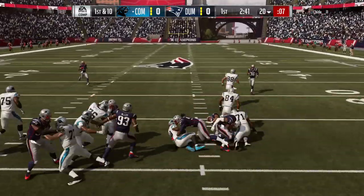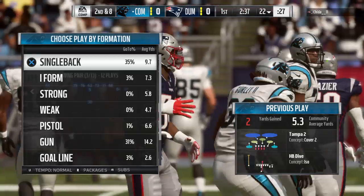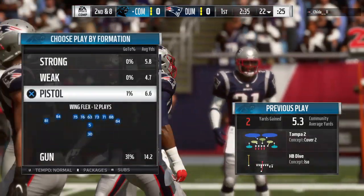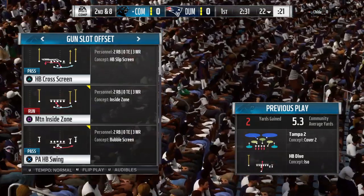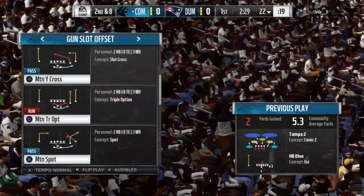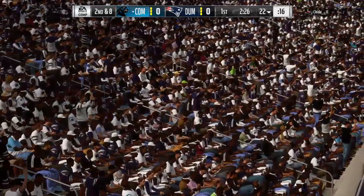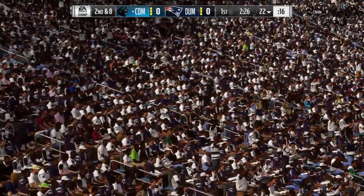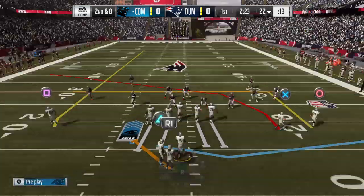Now the first carry here for Todd Gurley. And he'll get only a couple up to the 22. They tried a quick hitter inside, but that one was swallowed up because what they're hoping, those big defensive linemen will take the bait and move laterally and open up a crease that they can run through. Didn't happen on that play. From the 22, here's 2nd and 8.